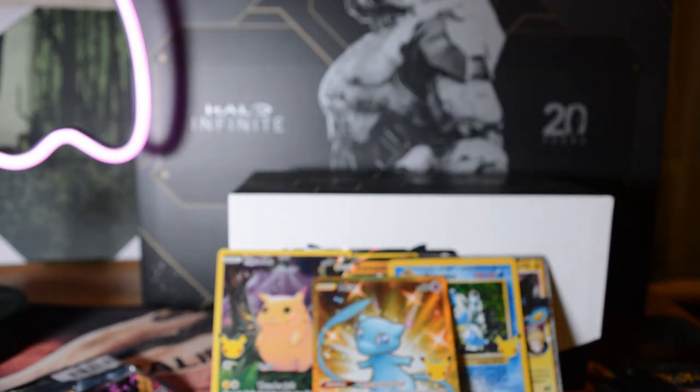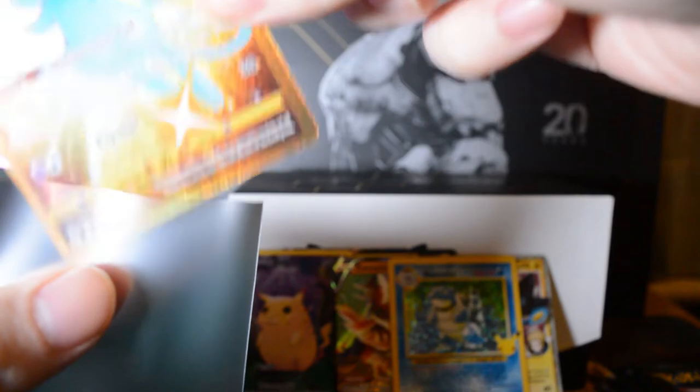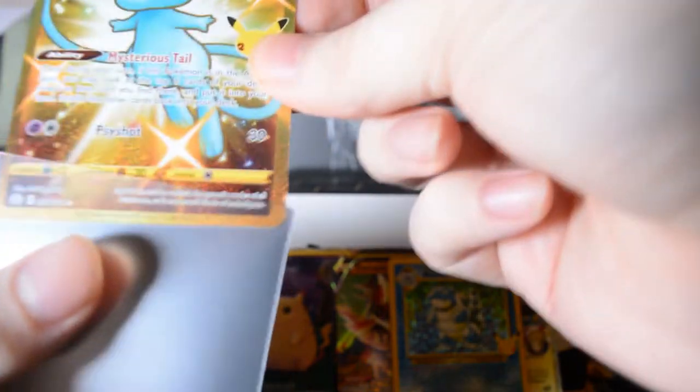My first Celebrations ETB had a gold! I'm sorry, I'm freaking out right now. I need to sleep. I'm sorry, I need to sleep this off right now. Holy crap. My biggest wish. My biggest hit. Oh, holy crap. All right. Okay. Okay. All right.